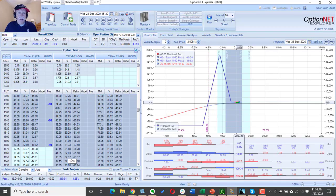What if the price went down? Well, if the price goes down, we have what's called an adjustment strategy. So say the price, instead of coming up here to 2009, dropped back to 1940. Well, if that's the case, in this particular position, most of our risk is on the downside. So what we would do here is take this position off and reset it. We just basically start over again on our position.